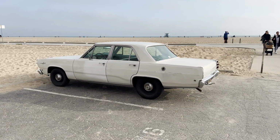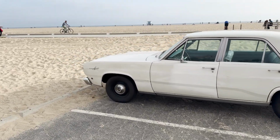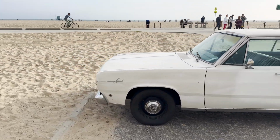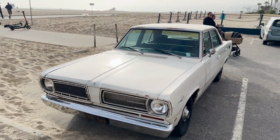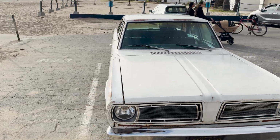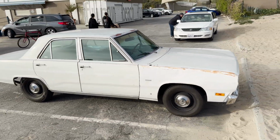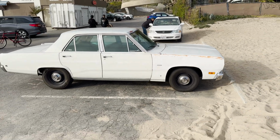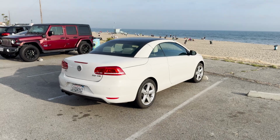Here's a Plymouth strategically parked. This is a Valiant. I'm going to say like a '63 or '64 maybe. Not really an expert on these, but it's always nice to see the 4 doors saved, because everyone saves the 2 doors, but the 4 doors are usually just tossed to the junkyard, but this one's still hanging on. And finally, the literal end of the line, Pacific Palisades.